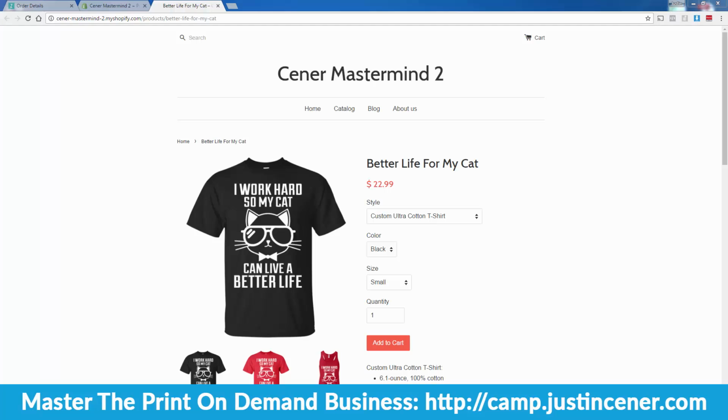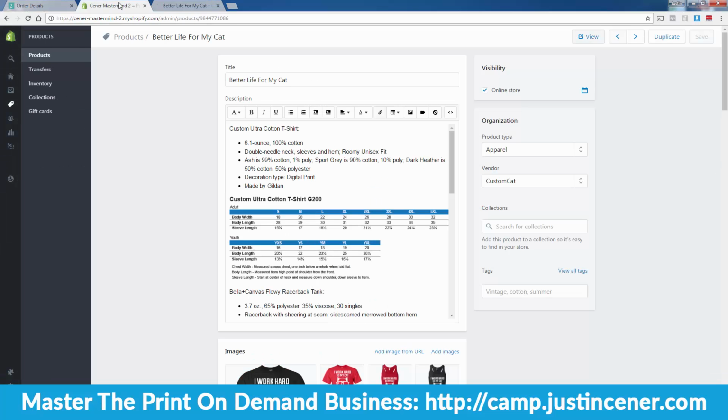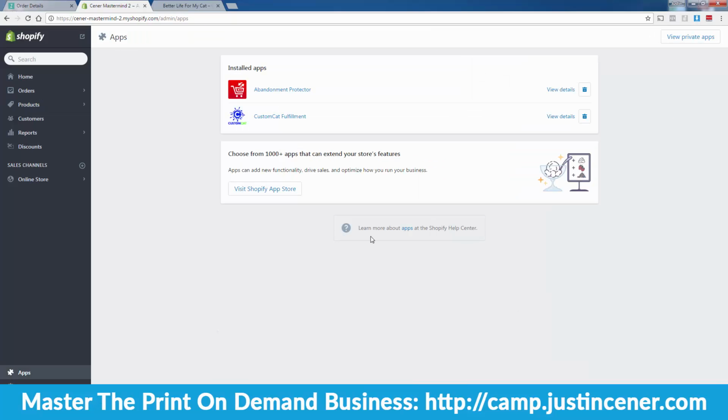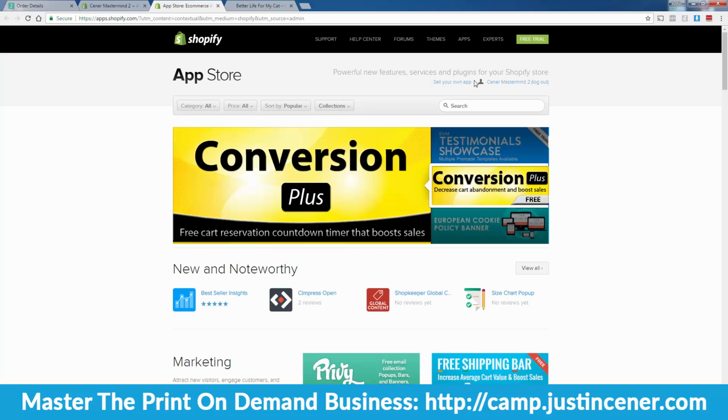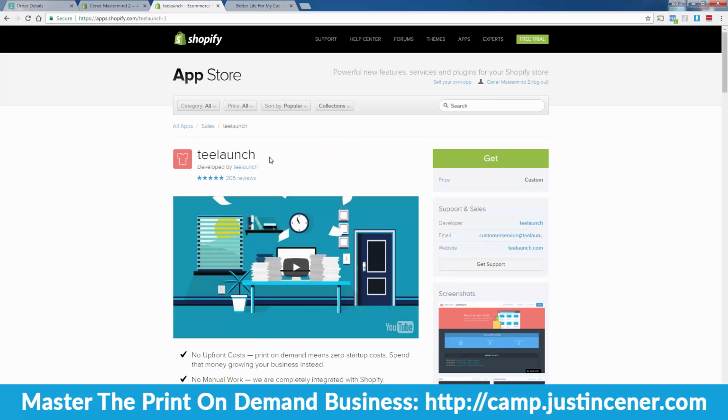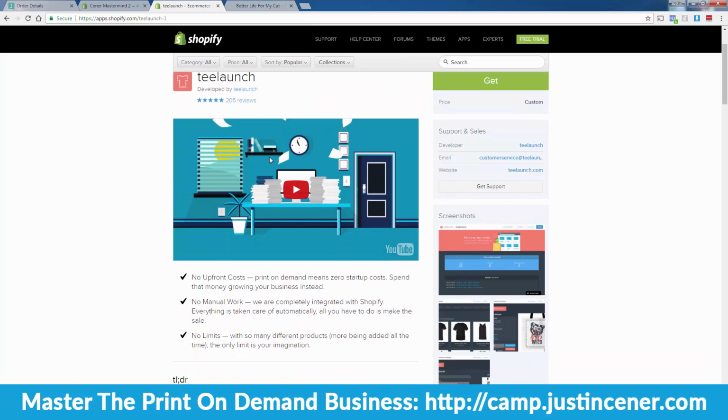Okay, so let's look at another t-shirt print-on-demand provider, and this next one is called T-Launch. You're going to be able to find these guys in the Shopify App Store. So when you're in your Shopify store, we can come down here under Apps, and we can go under Visit Shopify App Store, and we can literally just type in the name T-Launch over here in the search box. There you go, T-Launch. It's got a little red icon. And we're going to be able to install this for free.